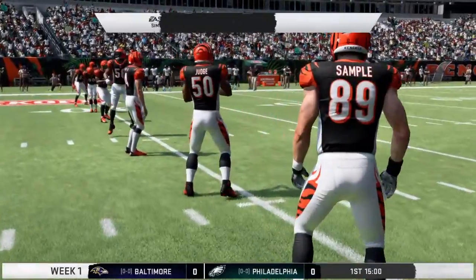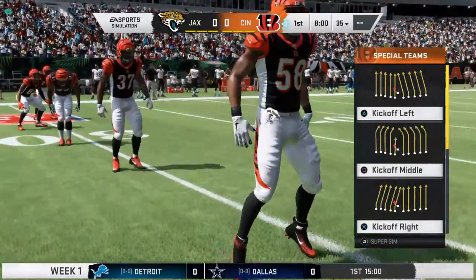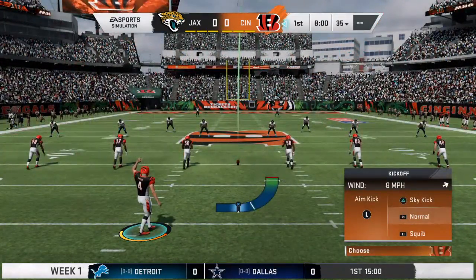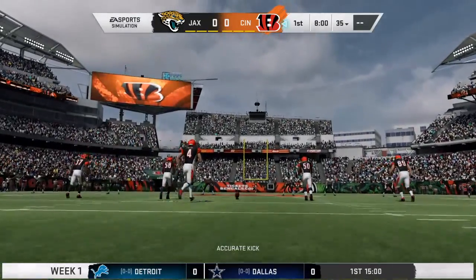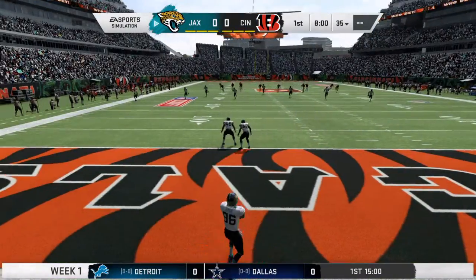Okay, Coach. Well, with the Ohio River and the hills of Kentucky just to our right, we welcome you into Paul Brown Stadium in Cincinnati, Ohio. Today, it's the opener of a new NFL season between the Jacksonville Jaguars and the Cincinnati Bengals.